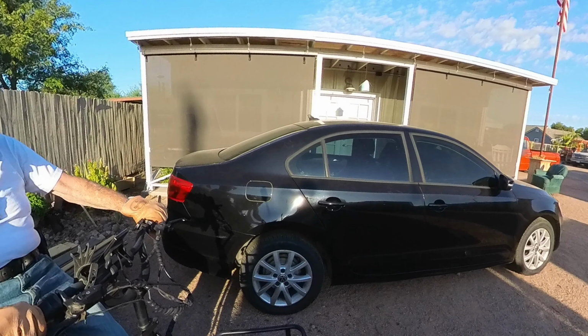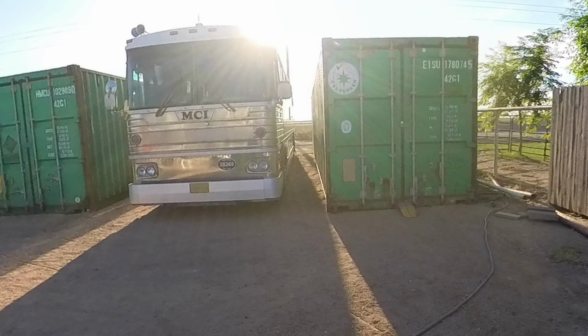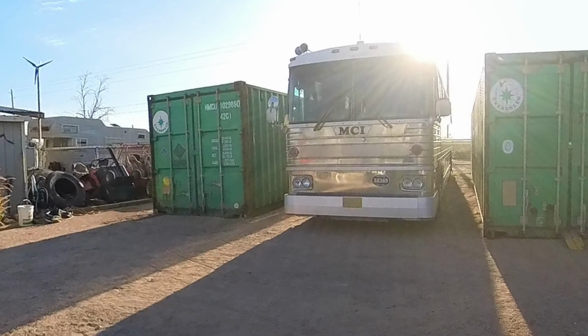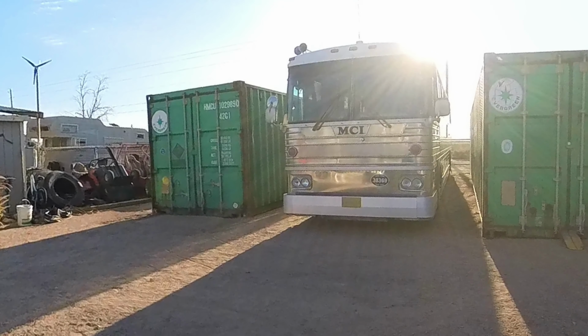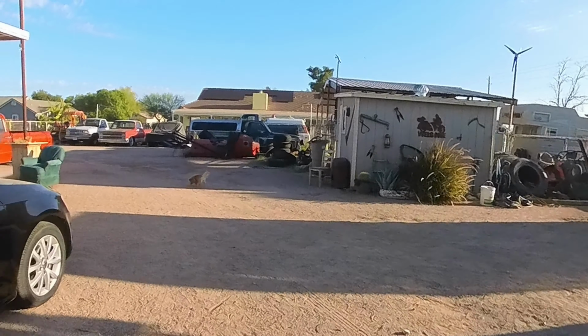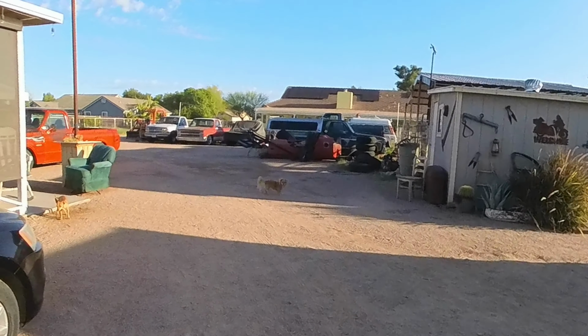And if we swing around this direction over here, you'll see there's a shipping container right there, and a Greyhound bus right there, and a shipping container right there. Fortunately, the sun's still over the top of those, and so I have a sunny day here. And there's more to talk about, so let's get started on this ride, and I'll explain things as we go.